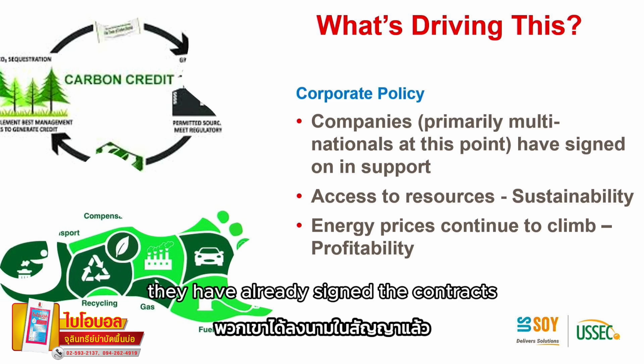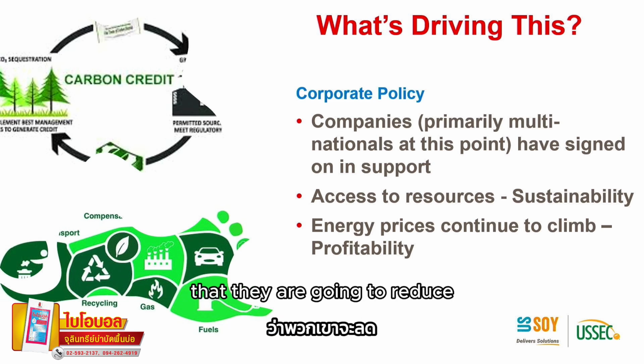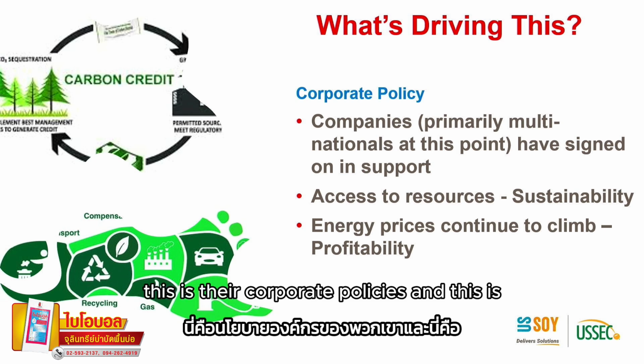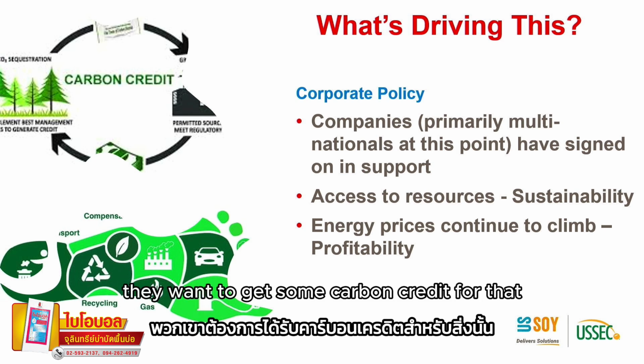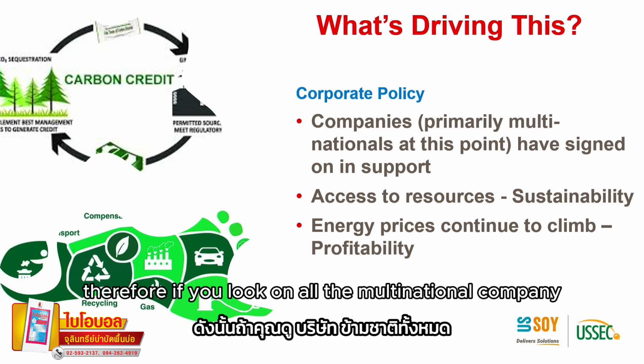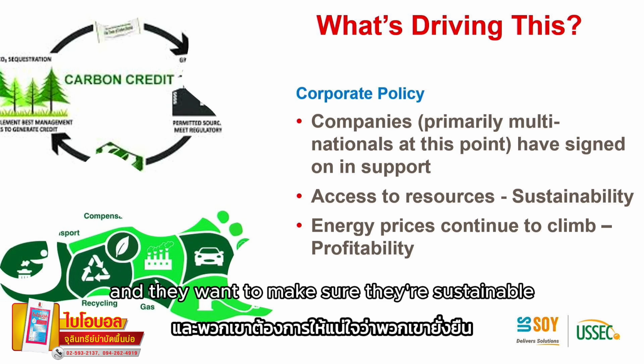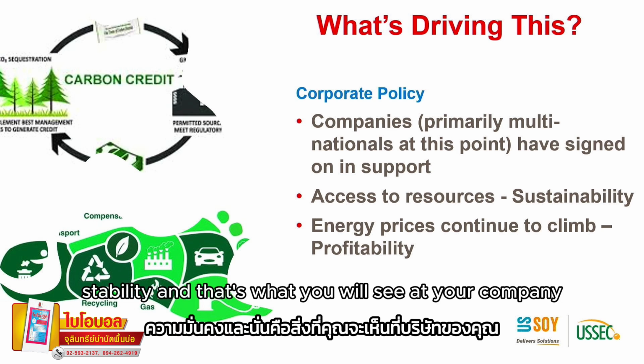They have already signed contracts that they are going to reduce their carbon footprint in the future. Therefore, this is their corporate policy, and they want to get some carbon credit for that. If you look at all the multinational companies, they have signed, and they want to make sure of their stability. And that's what you will see at your company.